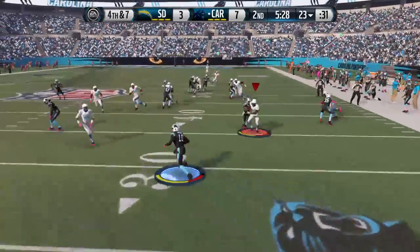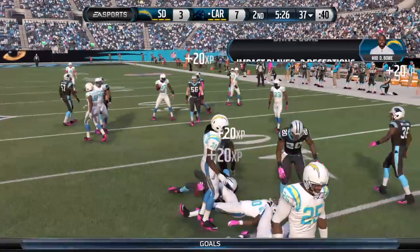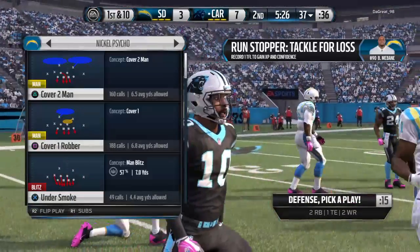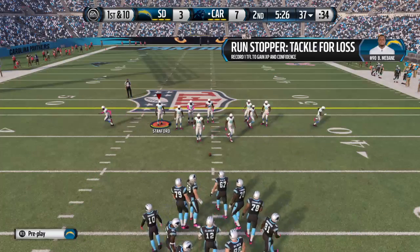Brown's going to take this one from the 18. That return's good for about 19. Brown, such a great athlete. You got to find ways to get the football to him. Here's another way to get it to him. On a punt return, how explosive is he? Man, very. That's the answer.